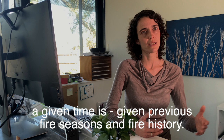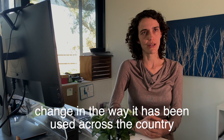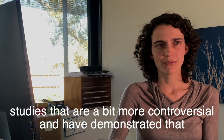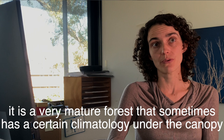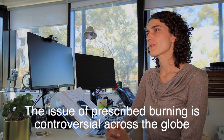So in terms of fuel management and reduction, yeah, there has been a huge change in the way it's seen and used across the country in the years I've been doing research. Previously, it was assumed that it was beneficial in all conditions, but now there have been a lot of studies that are a bit more controversial and have demonstrated that fuel reduction is effective in certain conditions, and not always. And there are some specific places that shouldn't burn at all, because if it is a very mature forest, sometimes they have a certain climatology under the canopy that induces more moisture, and therefore the forest is less flammable. Yeah, the issue of prescribed burning is controversial across the globe. It's not something controversial only in Australia.